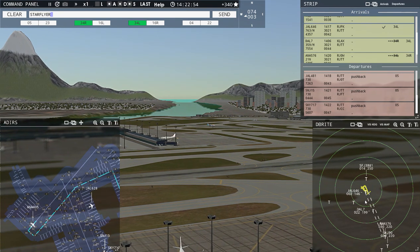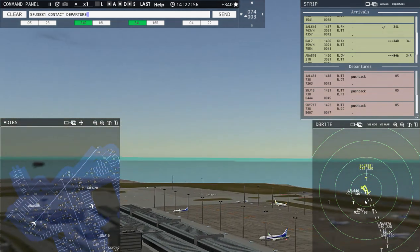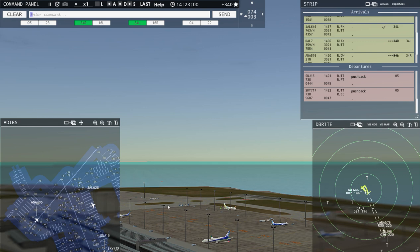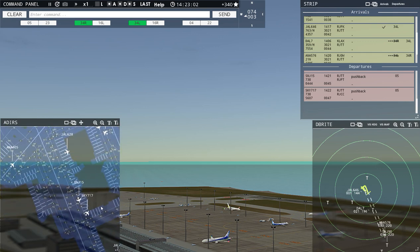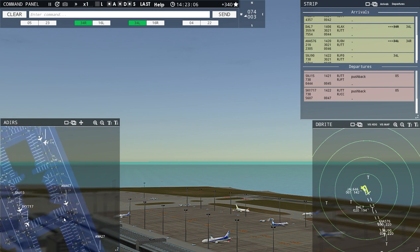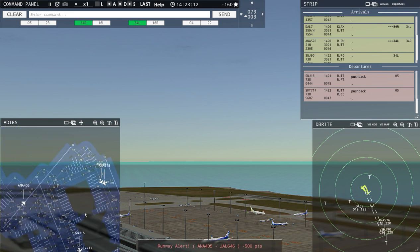Starflyer 3881, contact departure. Roger, good day. I'm gonna get a warning on that one. I'm gonna lose some points. Oopsie. Yep, there's that 500 points.